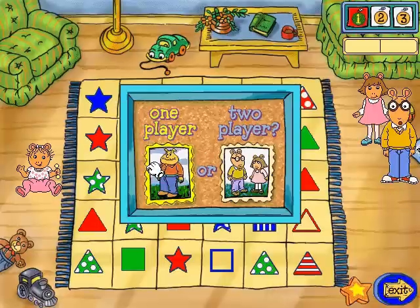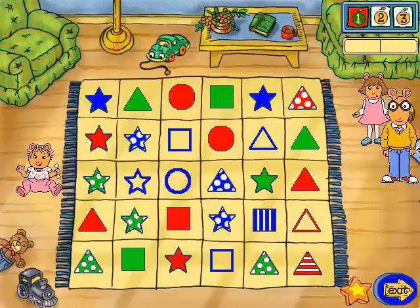To play, just choose one or two players. Study the clues on the card. Then, look for a space on the rug that matches the clue. You can only move to a space that lights up when your cursor moves over it. Try to find a space that matches your clue and click on it to move there.